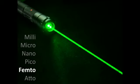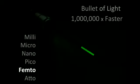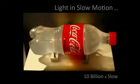Now, if I take a laser pointer and turn it on and off in 1/1,000,000th of a second, which is several femtoseconds, I'll create a packet of photons barely a millimeter wide. And that packet of photons, that bullet, will travel at the speed of light, and again, 1,000,000 times faster than an ordinary bullet. Now, if you take that bullet and take this packet of photons and fire into this bottle, how will those photons shatter into this bottle? How does light look in slow motion?